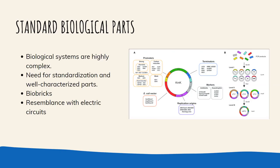One vision of standard assembly is the concept of biobricks. You can think of biobricks as Legos. They are basically the building blocks of synthetic biology. They are standard parts that can be put together to form complex systems. Just like how simple electrical circuits can be made using batteries and resistors, genetic circuits can be put together using biobricks. These circuits can be inserted into cells to control how they function. So did everyone follow till here?